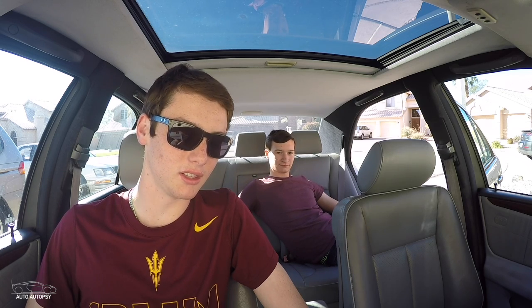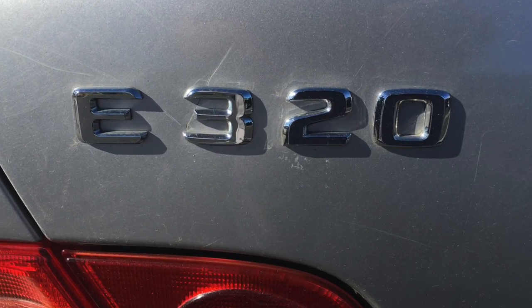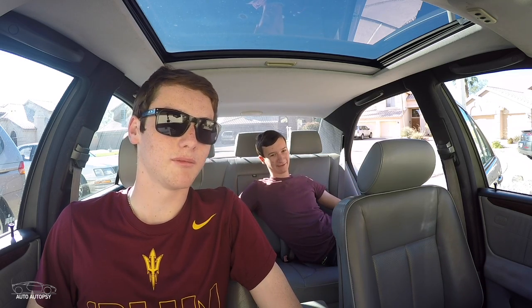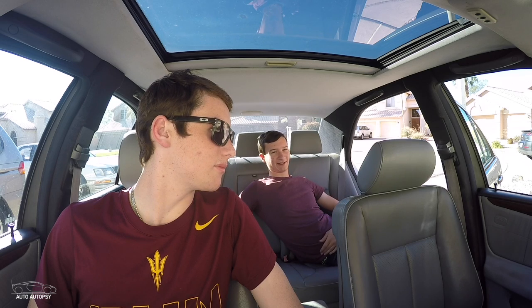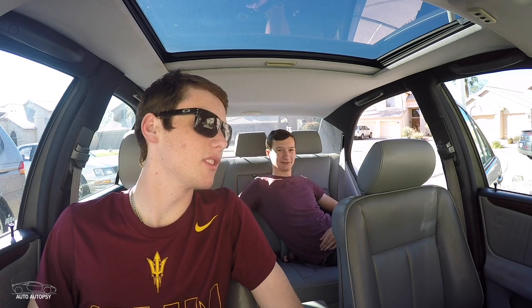There could be something as small as just replacing your spark plugs, which should be replaced regularly anyway, to something major like fixing your brakes, working on your radiator, stuff like that. But it's all part of getting a first car, is having experiences like that and fixing that, getting the experience.